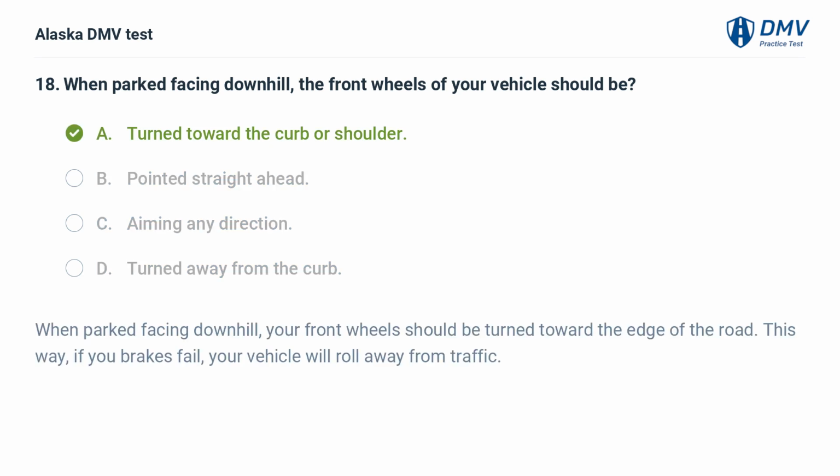A. Turned toward the curb or shoulder. When parked facing downhill, your front wheels should be turned toward the edge of the road. This way, if your brakes fail, your vehicle will roll away from traffic.